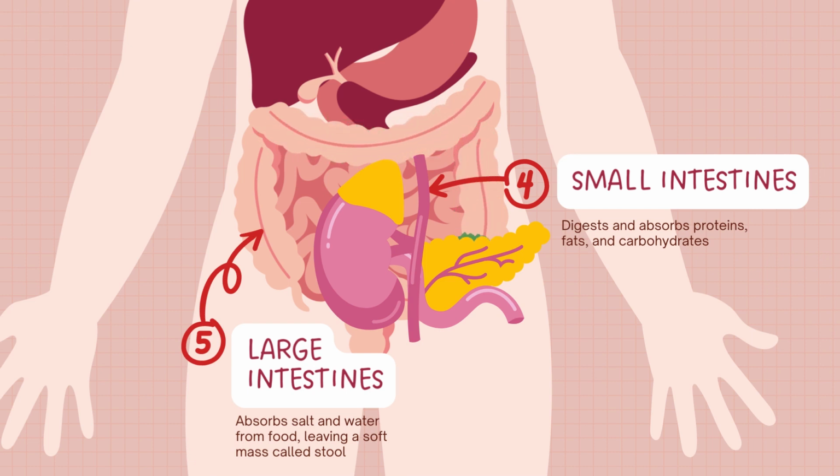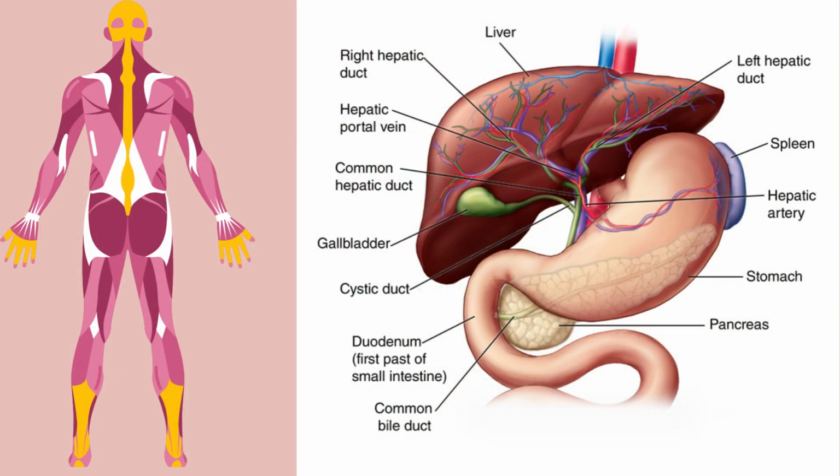The pancreas releases enzymes that continue breaking down carbohydrates, fats, and proteins. The liver contributes bile to emulsify fats. Villi and microvilli, finger-like projections in the small intestine, absorb nutrients into the bloodstream.